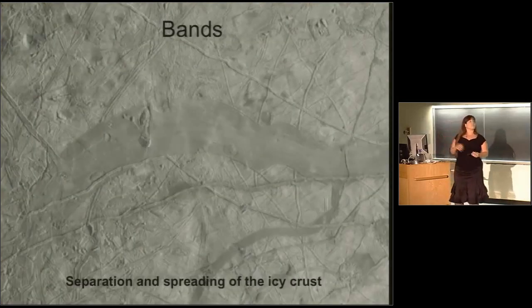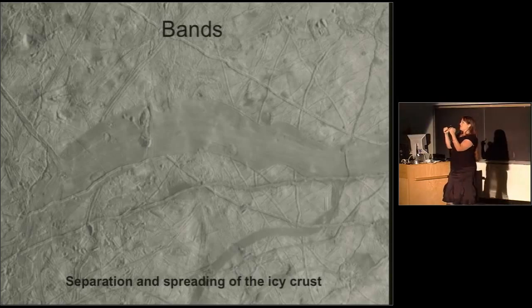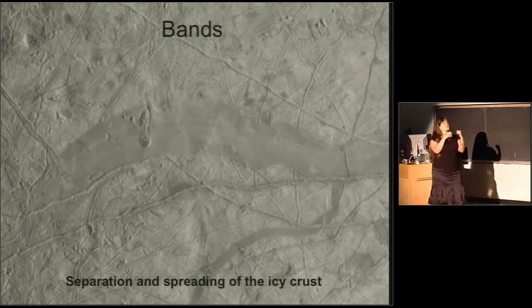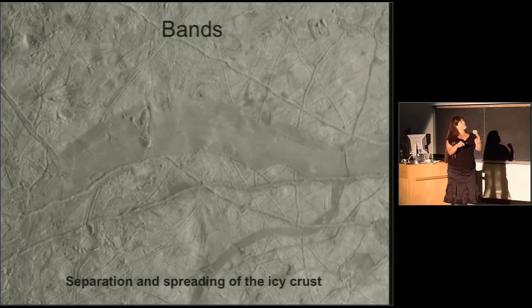This is another feature. They're called bands. But back to that seafloor argument, right? You've heard about seafloor spreading, right? Where the plates are kind of pulling apart and material might be coming up from underneath. So as those plates are coming apart, if you imagine the same things happening here on Europa, then what you've got here is a band of material, and it looks like the ice has kind of been pulled apart, and a little bit of that material is kind of coming up from underneath.